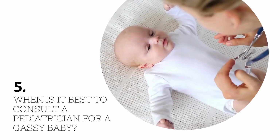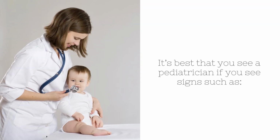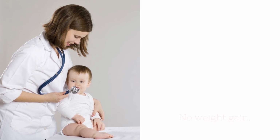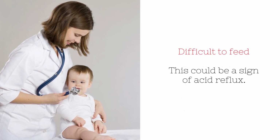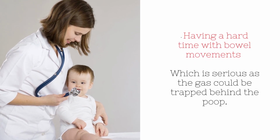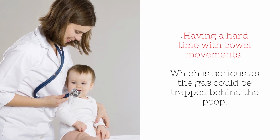5. When is it best to consult a pediatrician for a gassy baby? It's best that you see a pediatrician if you see signs such as no weight gain or difficulty feeding. This could be a sign of acid reflux. Also, having a hard time with bowel movements is serious, as the gas can be trapped behind the poop.